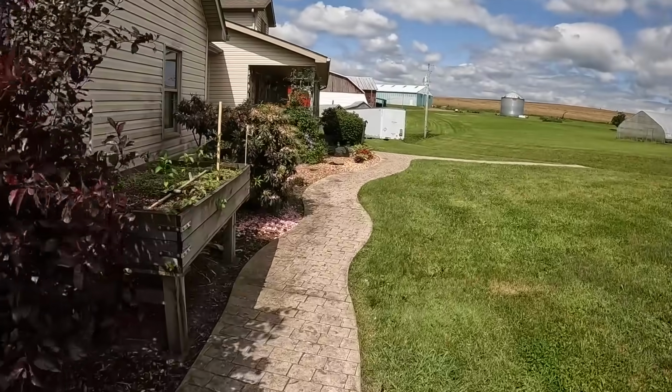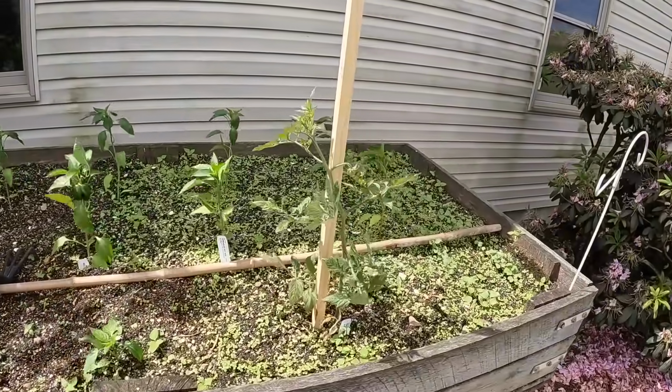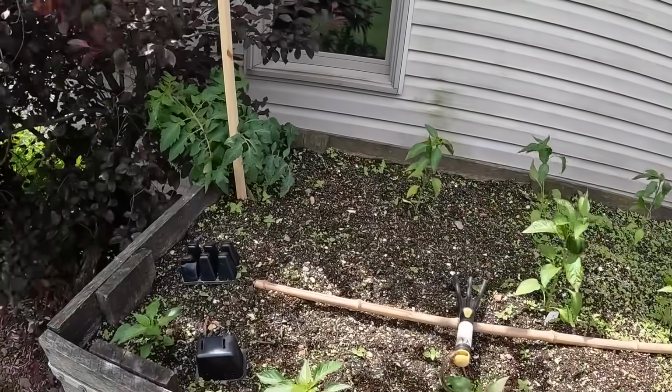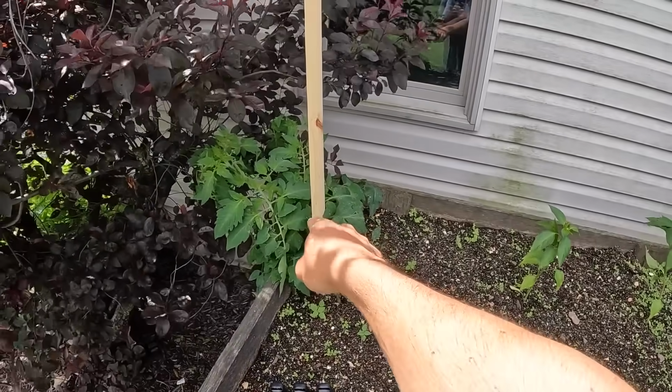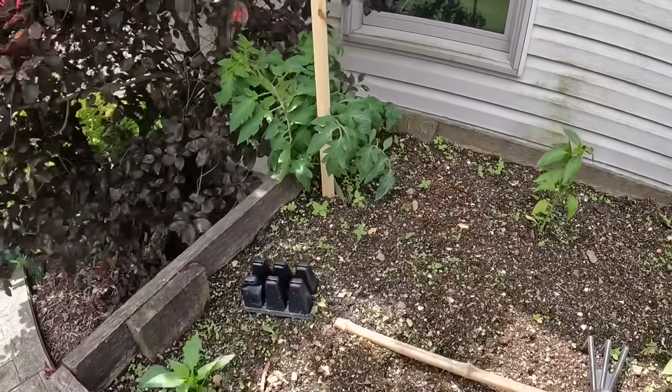Even though we literally have an entire farm filled with fruits and veggies, my pap still likes to plant his own. And so my cousins made him this raised garden box. That way he can come right out. He can plant his own stuff, pick his own stuff, whatever he wants to do. He's got tomatoes, which I actually planted in there when I planted the high tunnels. I cannot believe it made it through the cold weather, but it did.